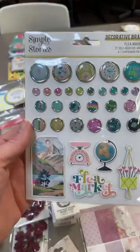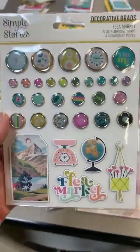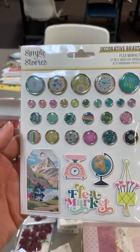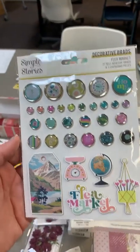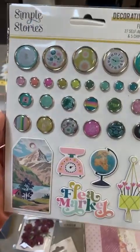Our flea market is slowly trickling in. We did flea market in what we've gotten in so far. We've gotten collection kits in. We've gotten the journaling bits and pieces in and 6x8 paper pads in. And now we've got the decorative brads.